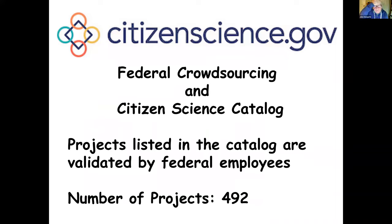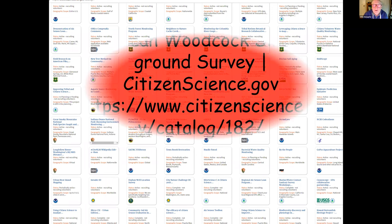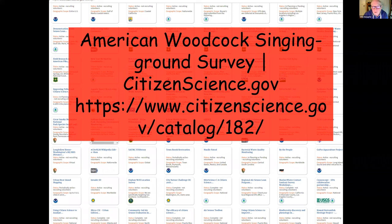Just to give you some idea, the federal government actually has a list, 492, this was last year, I think, maybe this year, at citizenscience.gov. And this is what the page looks like. There's about 15 pages like this, and each one of them says what it is, the status of it, who they're looking for, and where it takes place. I just picked one: American Woodcock Singing Ground Survey. Go to www.citizenscience.gov, catalog 182. And they want to know when you heard them singing, where you heard them singing. There's a whole website just for that. And as I said, there's almost 500 of these that the government has actually said these are good things and they're trustworthy, et cetera. So that's a little bit about being personally involved.